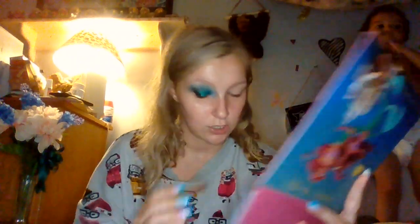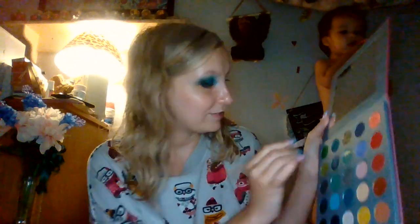Run this on the outer edge only, on the lower lash line. I don't usually do this in 2 look, 1 palette, but we're doing it today. I really want to play with Trident, so I think that's what we're going to do, is Trident. This looks like a beautiful textured shade.